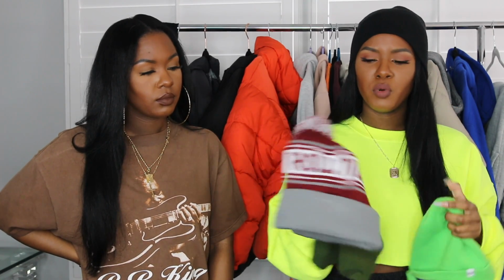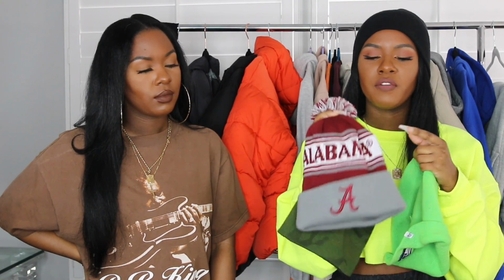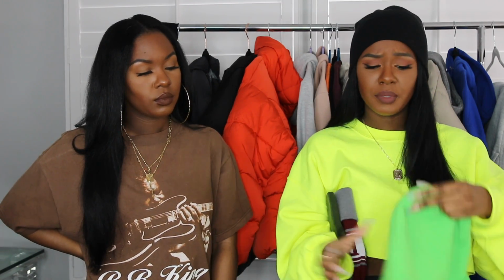Of course I have an Alabama one just because, you know, I gotta represent my team. I got this Alabama one off Amazon. So if you're looking for team beanies, I recommend going on Amazon. And they ship a lot faster. Yeah, and I also got the Seahawk one from Amazon as well.